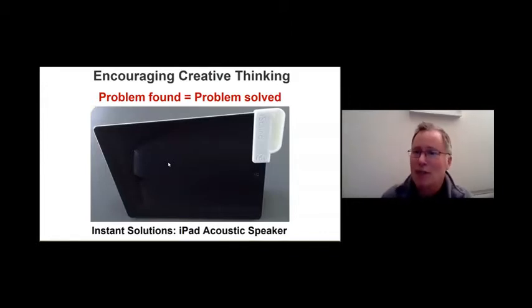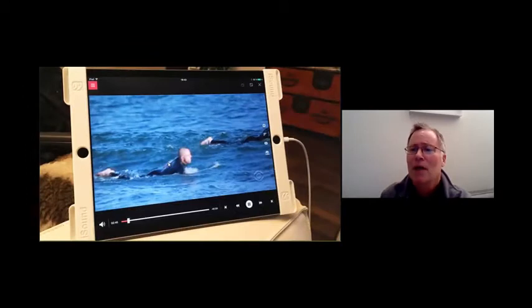which is just a really simple widget. It's a stupid idea. You just clip it on and it redirects the sound towards the front. The difference it makes is unbelievable. And once you know about the problem, it's even worse because it gets frustrating. Of course, now I've got the iPad Pro, so I've had to put it on steroids because it's got 4 speakers, but it also protects the iPad in a good way.